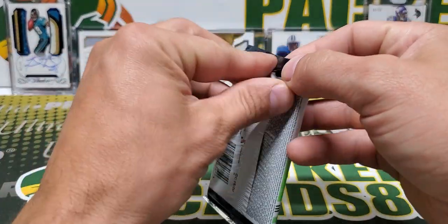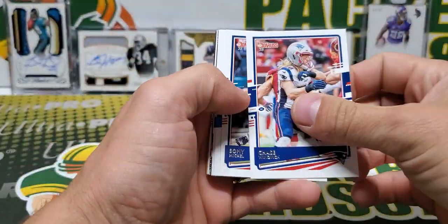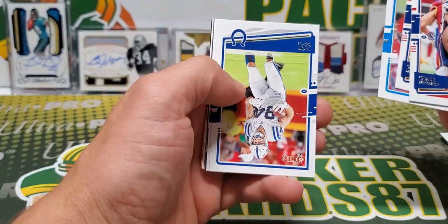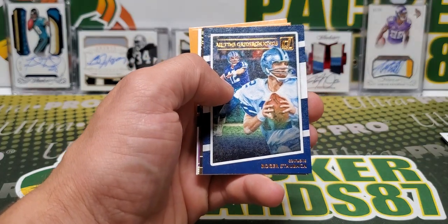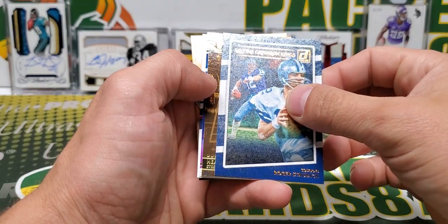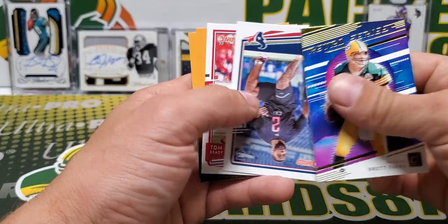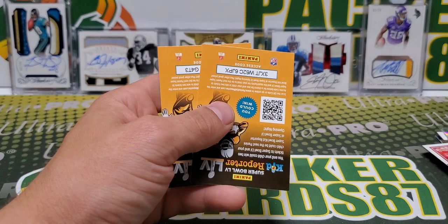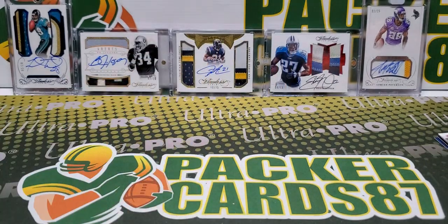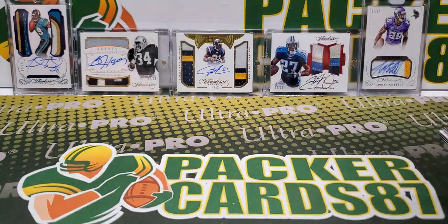All right, final pack of 2020 Donruss. Let's see. More Doyle. What we got here? Edmonds, Staubach. Rookie Gridiron Kings. I like these power formulas. Heath Miller, Retro Series Favre, and a Brady base. Two of those? Unless I still had one in my hand from the other pack. I don't know.